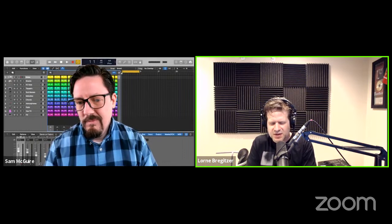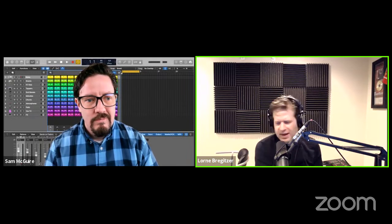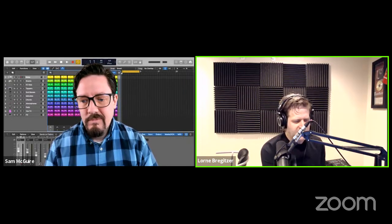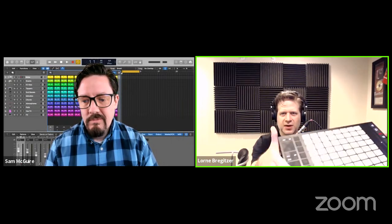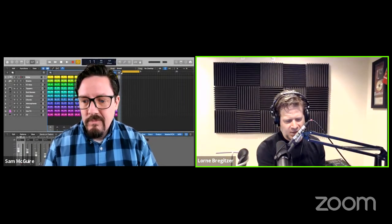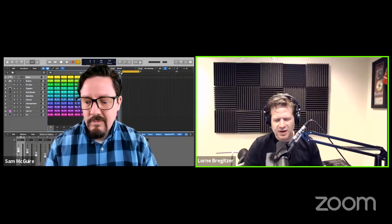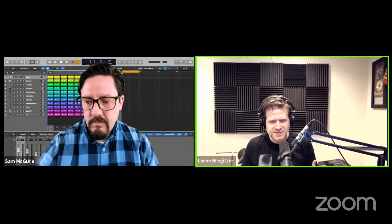So where do I foresee them going? I would like to see a new Push. Ableton has their own dedicated controller. Let me grab it and show you. It's a dedicated controller like this that lets you program and sequence and do everything in there. I'd like to see them come up with more hardware like that, maybe with an audio interface built into it as well.